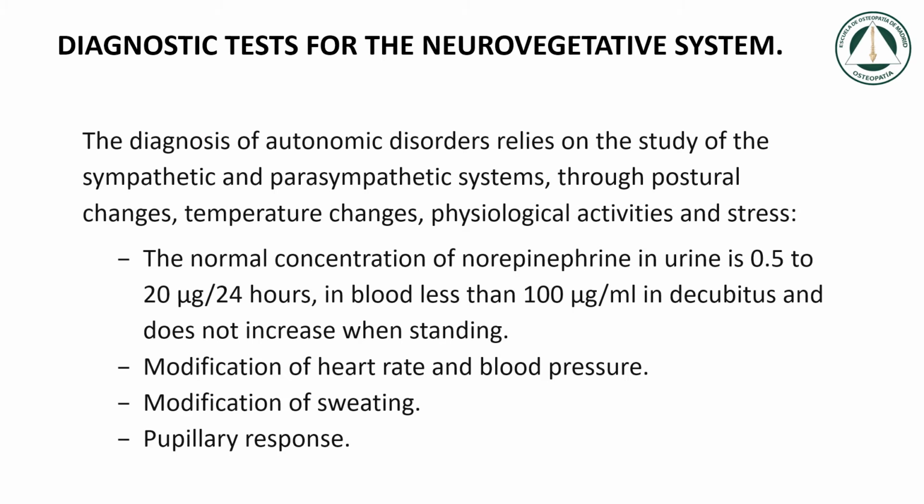The diagnosis of autonomic disorders relies on the study of the sympathetic and parasympathetic systems, through postural changes, temperature changes, physiological activities and stress. The normal concentration of norepinephrine in urine is 0.5 to 20 micrograms per 24 hours. In blood, less than 100 micrograms per milliliter in supine position, and does not increase when standing. Modification of heart rate and blood pressure. Modification of sweating. Pupillary response.